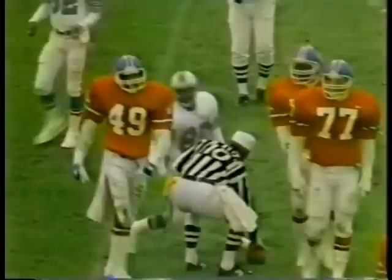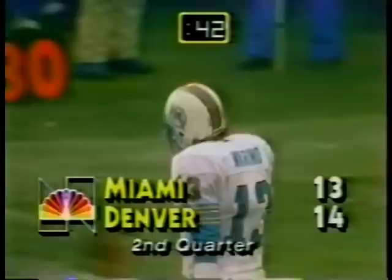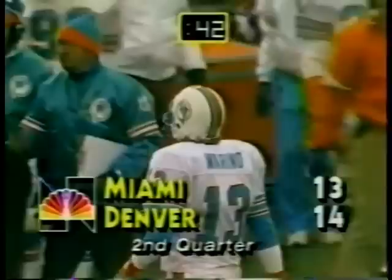Dennis Smith making the tackle of Nat Moore after a 5-yard gain. Marino calls timeout very quickly to try and save what's left on the clock. That'll leave Miami with one timeout, 41 seconds showing, officially 41. 14-13 Denver leads.